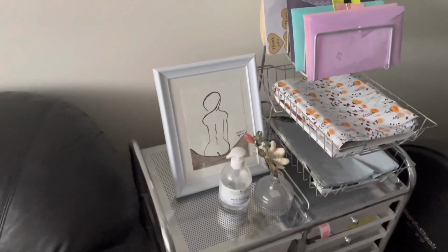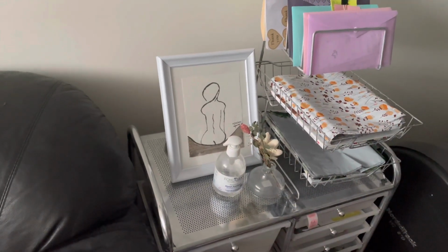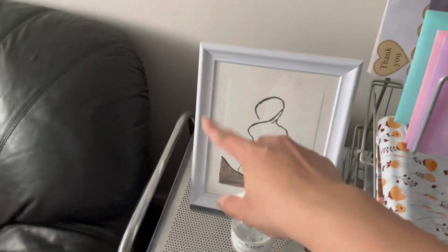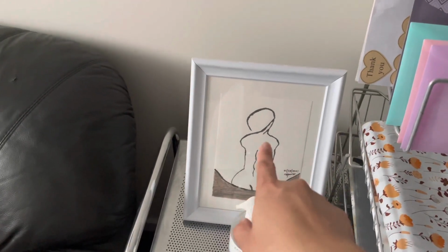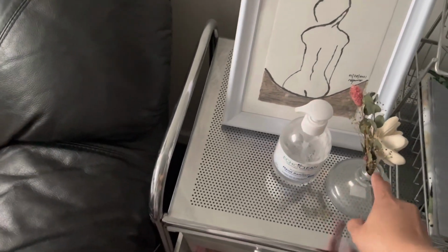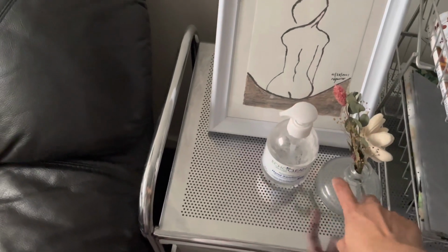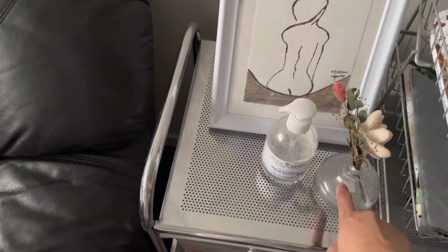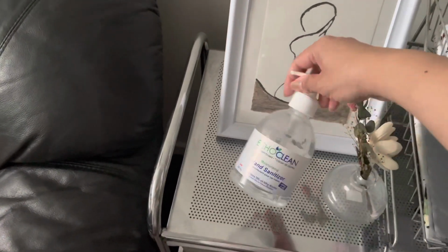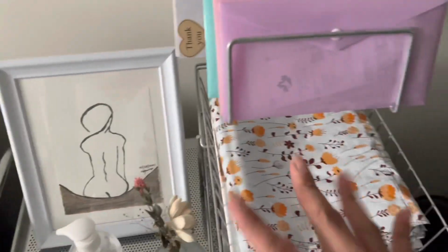I featured this all in my haul video, or I talked about them before, but I don't know which video. Over here on the top, I just have this painting thing. I made that, and this is from Anthropologie. This is a diffuser, but I can't decide whether I'm gonna put something in it, like a fragrance oil, so I'm keeping it just for decoration for now. This sanitizer needs a refill, but I still have a little bit left.